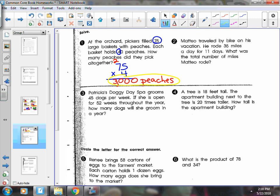Number 2, Mateo traveled by bike on his vacation. He rode 35 miles a day for 11 days. What was the total number of miles? So 35 miles, 11 times. 35 plus 35 plus 35 plus 35, 11 times. But I'm going to do 35 times 11.